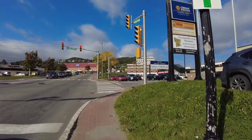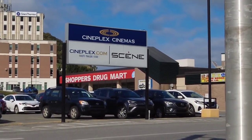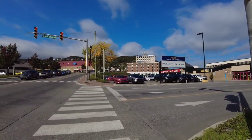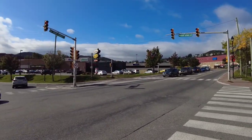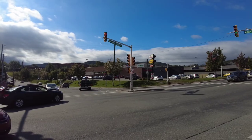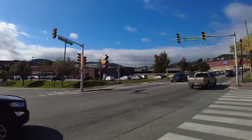And we are starting to walk out of the valley again. We have a Shoppers just across there, Cineplex theater in the area. On the other side, this used to be a mall when I lived here. It looks like it's been broken up into just a few buildings, grocery store, Dollarama, Tim Hortons.